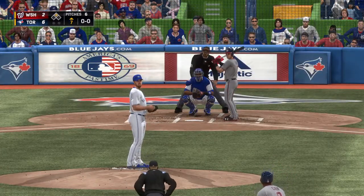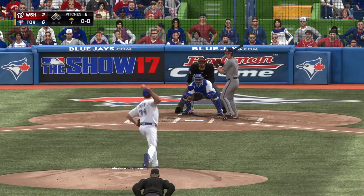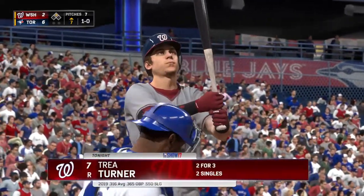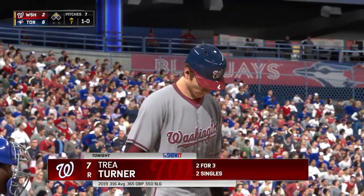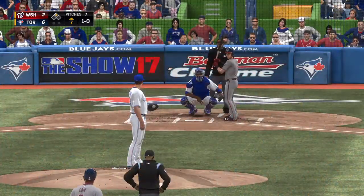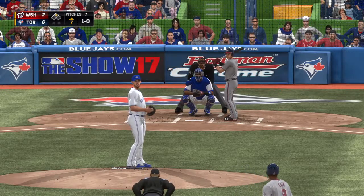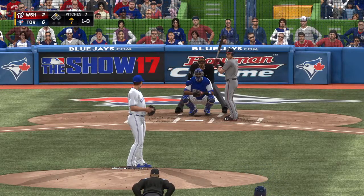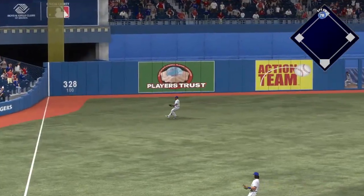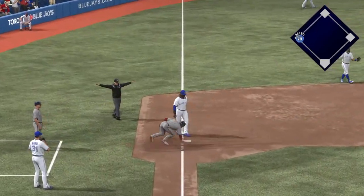And some action now in the Toronto bullpen as a right-hander starts to get loose. The speedy Trea Turner digs in now, as he'll watch a slider that runs out of the strike zone away for ball 1. He's 2 for 3 and looking for more here. The 1-0 delivery. Line drive to left. Morales is right there as he puts it away, no problem for the first out. And he is in there.